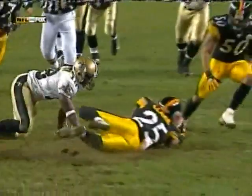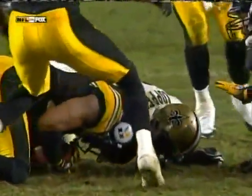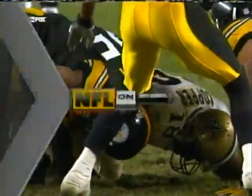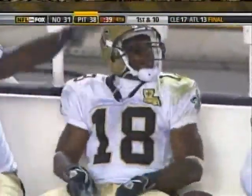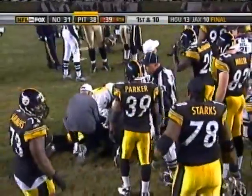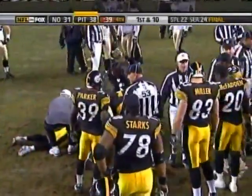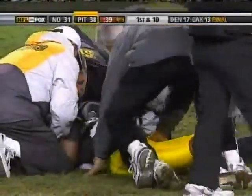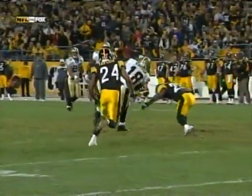Tyrone Carter, who's playing for the injured Troy Polamalu, was the one that knocked it free. And I believe it's Tyrone Carter who is down in the middle of all of his teammates and the training staff, and they're looking at Tyrone Carter after that tackle. Copper with a drop earlier, now a fumble. And now you just hope and pray that Tyrone Carter is okay. He came in with his head down as he made that hit on Terrence Copper.